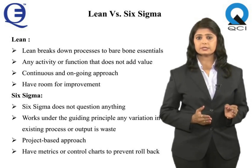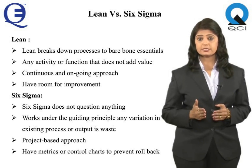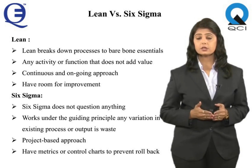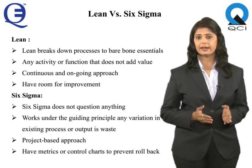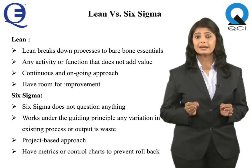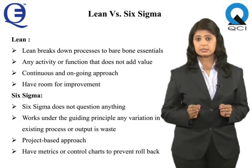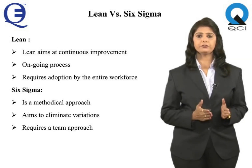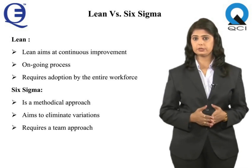Lean is a continuous and ongoing approach under the assumption that the day-to-day changes in technology, external environment, and other factors always leave room for improvement. Six Sigma, on the other hand, is a project-based approach, and the Six Sigma project group disbands on achieving the set change objectives, leaving metrics or control charts to prevent rollback. A major difference between Lean and Six Sigma pertains to the ownership of the concepts.